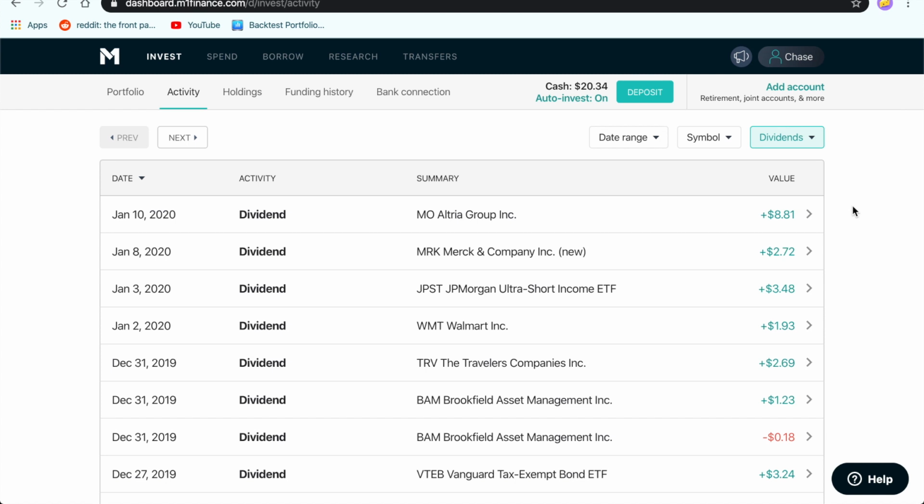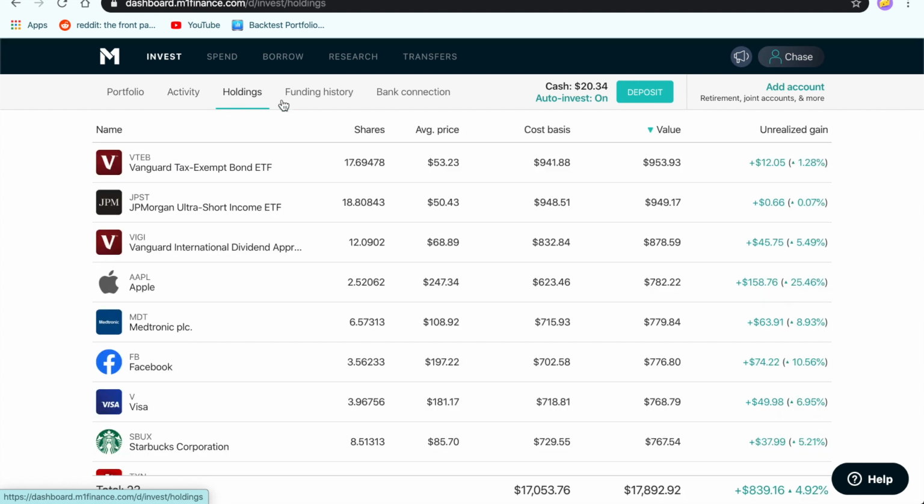Just always remember to do your own research. Focus on dividend growth. Don't chase high yield stock dividends, unless you are ready to underperform the market, or maybe you need that current income if you're retiring early. But really you want to focus on total growth, which is price appreciation, as well as the growing dividend.